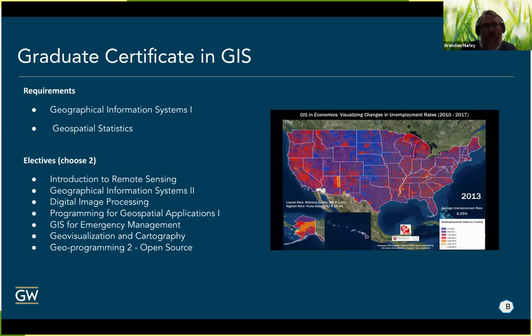To start out, we offer our Intro to GIS, the Geographic Information Systems 1 course, which, to stress to those of you who are worried about prior experience, does not assume any background in geographic information systems one way or the other. So we'll take anybody who's interested and willing to learn. And the second required course is geospatial statistics, which is going to cover some of the math behind geography.